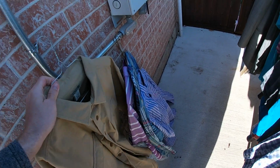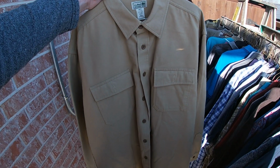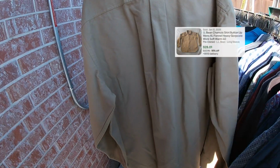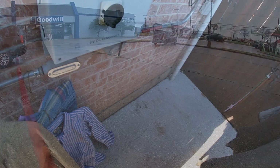And last but not least, at this specific garage sale, LL Bean, and this is a solid brand because this is a work shirt. Now, this one is a flannel that I think I'm going to get around $30 for, but also be on the lookout for Carhartt as far as men's work shirts, because those go very quickly.